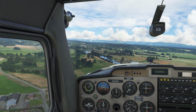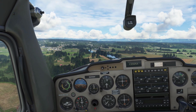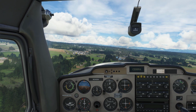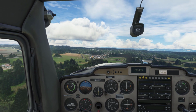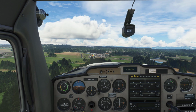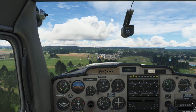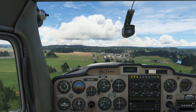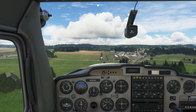Looking pretty good here. We might need a little bit of power. Coming in with a little bit. Not a lot. So right now, power is controlling our altitude or our pitch. Trim is taking care of our airspeed. We're trimmed at 50, and you see we're holding 50 very nicely. So now just watch our pitch picture here.